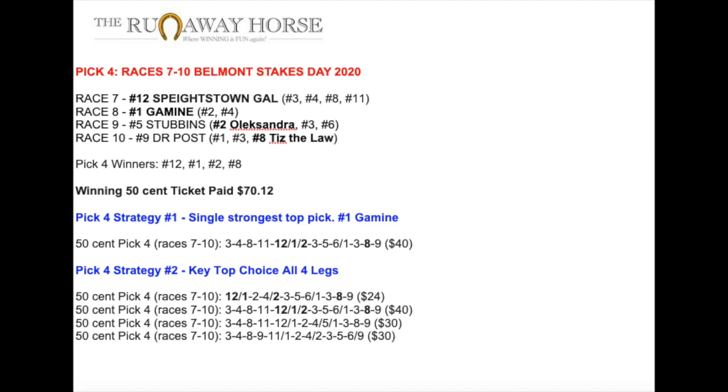Now in race 8, it was the Acorn Stakes, and Gamine was the big favorite and my top choice. And I also threw in the 2, Lucretia, and then the 4, Casual for trainer Steve Asmussen. And then race 9, a turf sprint stakes race. There were 4 contenders there: the 2, Alexandra, the 3, the 6, and then the 5, my top choice, Stubbins.